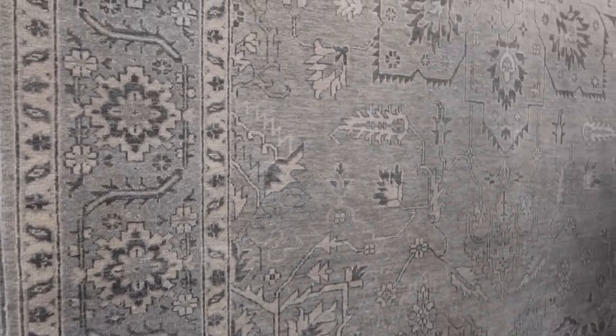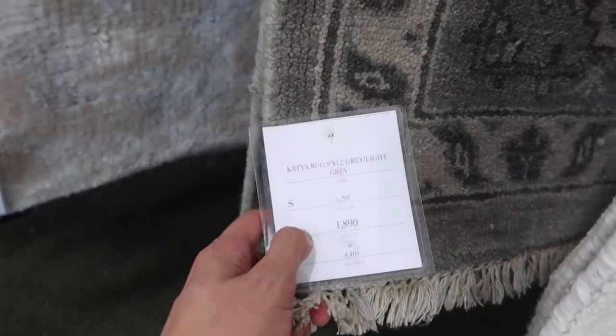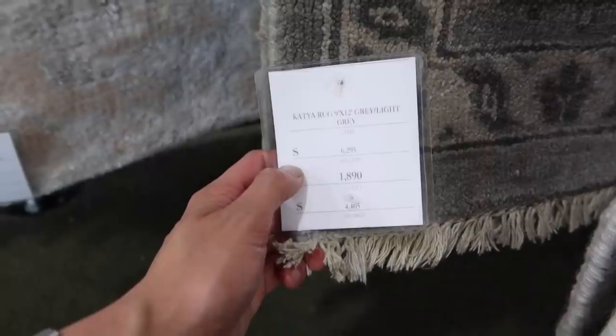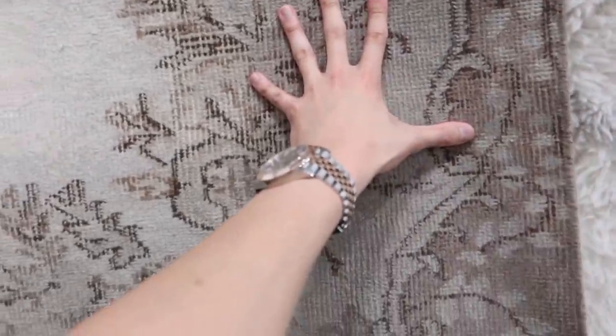Are you kidding? Wow. This one is stunning. $18.90 for her. Originally $62.95. It's 9x12. Wow. This one's really nice too, you guys. It really does feel like that vintage rug that I sourced online. Like the pile, the feel.